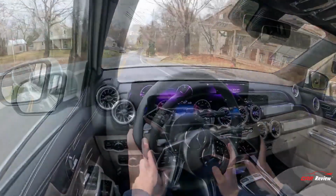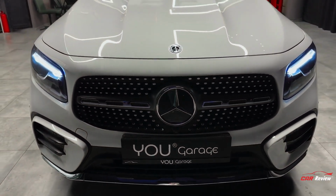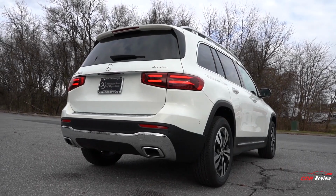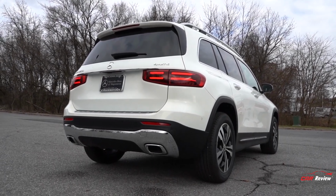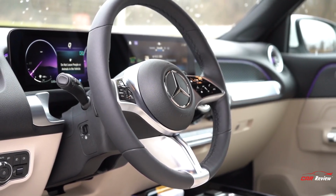But also safety, I'm still saying this, safety should be standard. So that driver assistance package it gets for $1,700. Most of that, 90% of that, comes standard on like a base Toyota Corolla. So why not make that standard on a Mercedes-Benz GLB 250 as well?